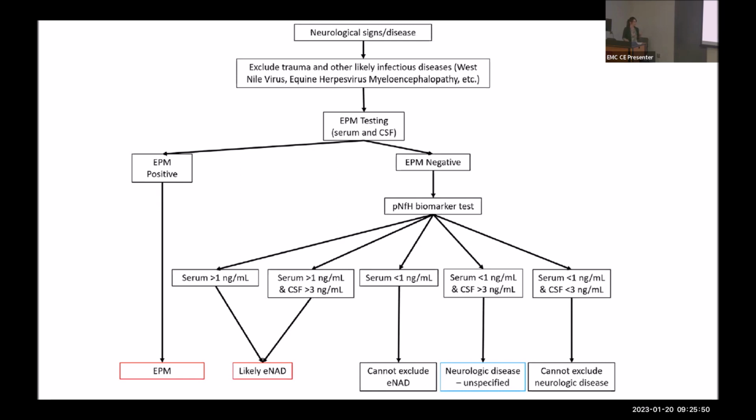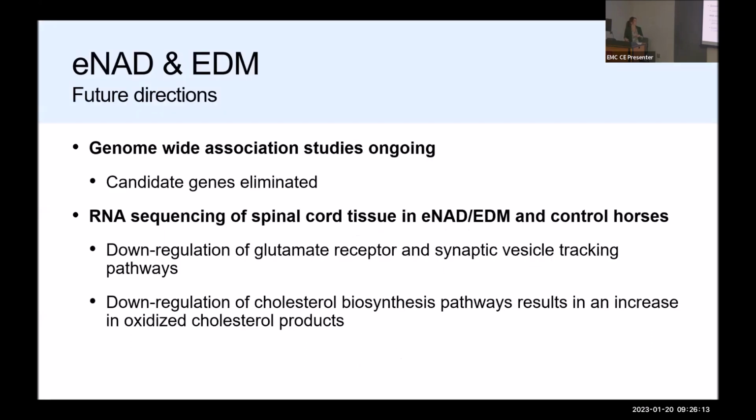So this flow chart walks through how to do your best to rule in or rule out equine neuroaxonal dystrophy. And you see there's a lot of likelies here. Likely ENAD, cannot exclude ENAD. And that's because, again, the only way to definitively diagnose this is on a necropsy exam.